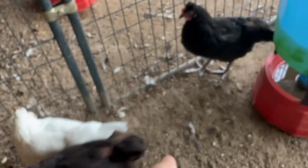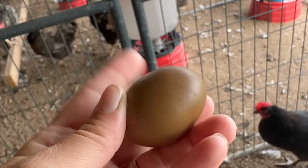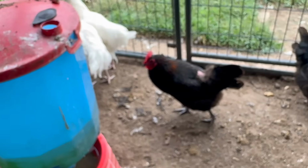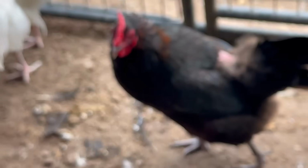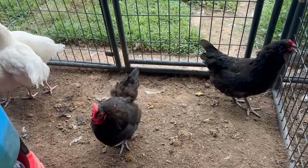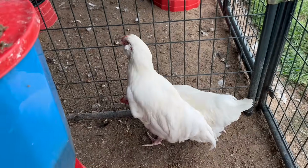That's what these girls lay. So their offspring will go up in color as far as adding the blue, and they will be sea glass colors. See her? Her old rooster really liked her. See how she has that bare spot? Yeah, that's where they grab her. It's not very nice, but it's part of chicken breeding. Yeah, the new rooster doesn't do that, does he?